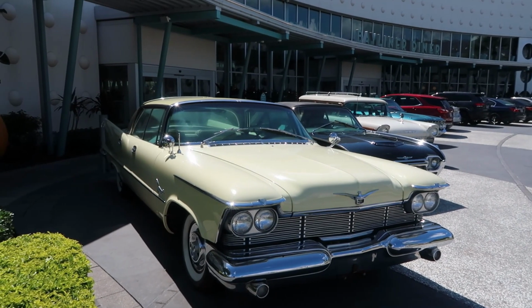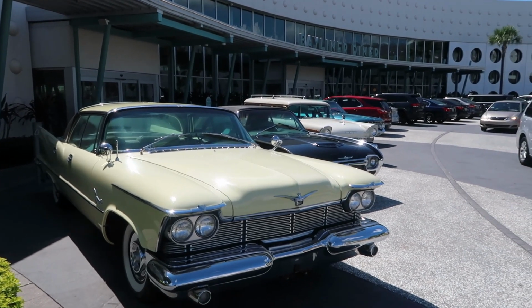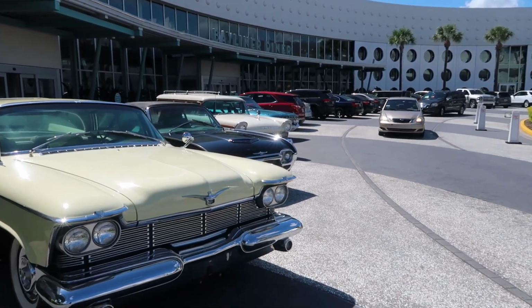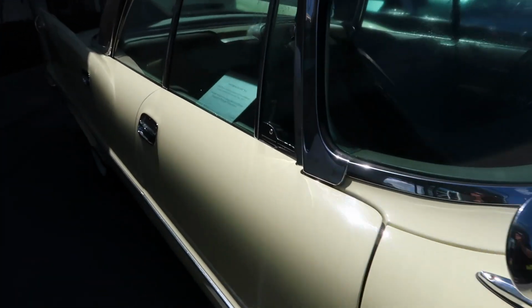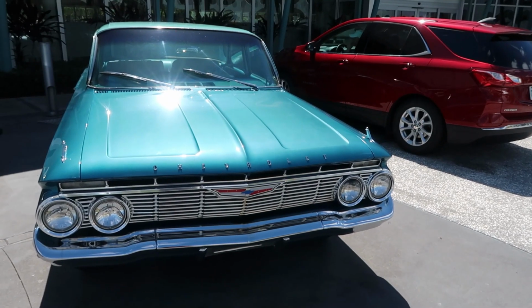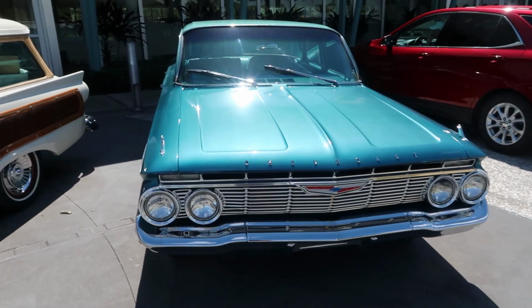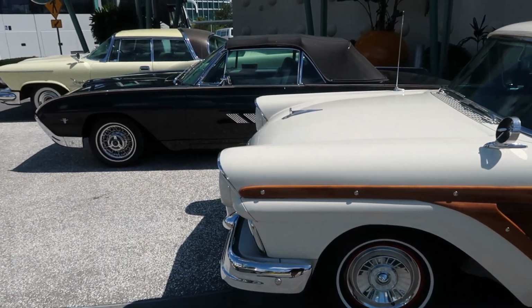We're at the front. I just wanted to show you some of the classic cars they've got here outside the hotel. We've got a 1958 Chrysler Imperial. There are some really cool old-fashioned classic cars here, real classic American cars.